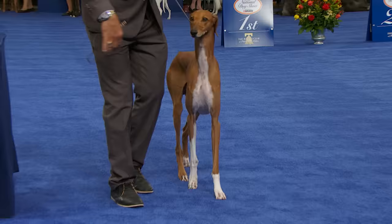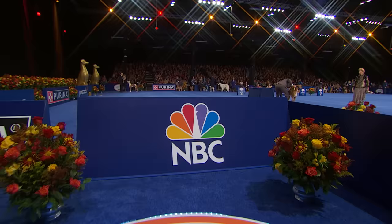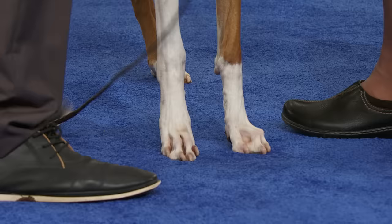The Azawak. The Azawak is the only breed, folks, that is taller than he is long. This is an intelligent sighthound from West Africa and can survive scorching temperatures in the Sahara Desert. They're bred to guard his master's house and to be a good hunter of small game, as well as large gazelle.